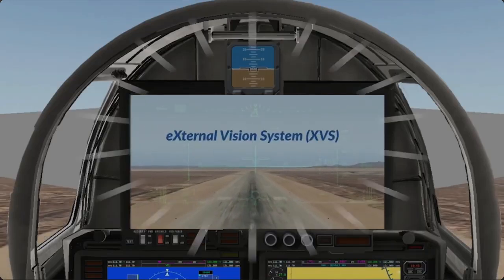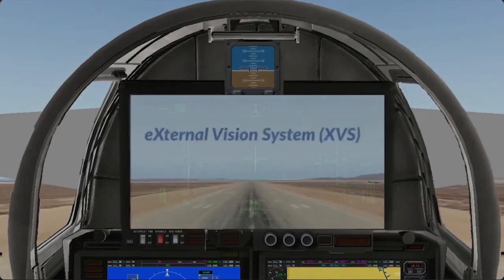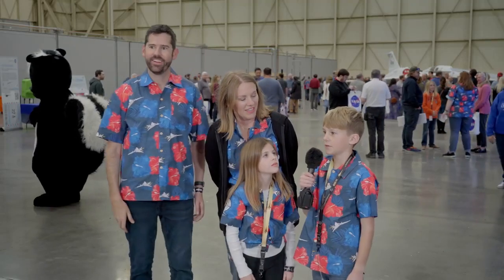So NASA uses an external vision system, which is comprised of computers, sensors, and HD monitors to ensure safe navigation. This replaces the standard window on an aircraft. If the front-facing view is called an external vision system, what is the rear view called? So then maybe the internal vision system. Maybe the back external vision system? I don't think there is a rear view. I don't think there's a rear view because why would you need to see in the back when you're flying forwards?